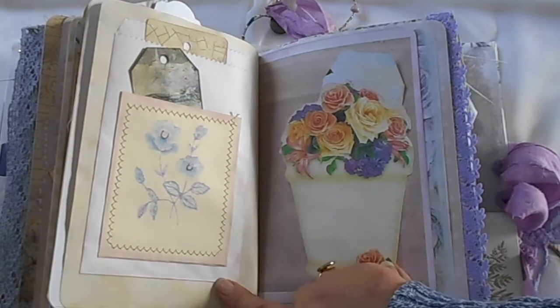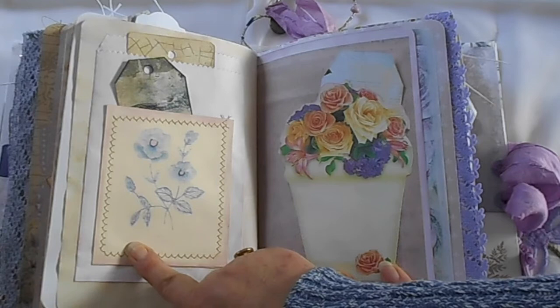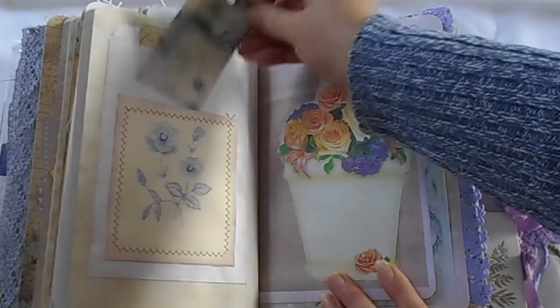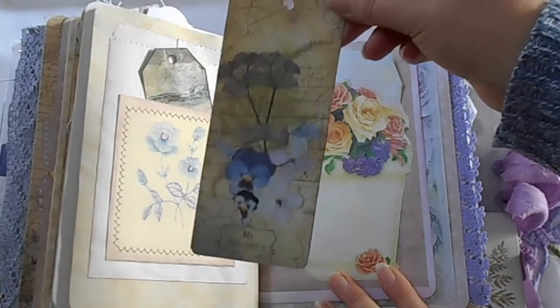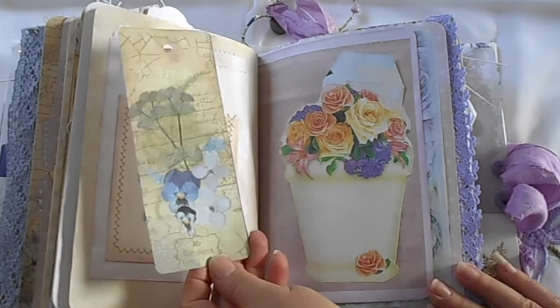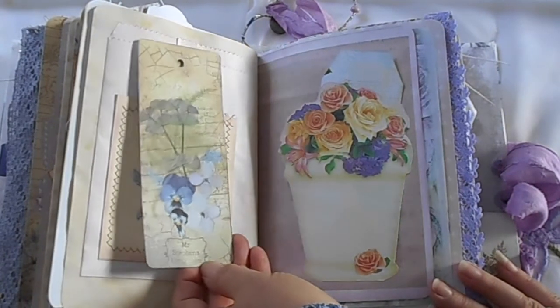I have another of Gibbered Neary's gorgeous embroidered collection here, very pretty, and it has a little buzzy bee in the top and a lovely little bookmark there from, I don't know if you can see that well, sorry my hand's putting a shadow on it, isn't it? So that is from Mr. Stephens Emporium, really pretty.